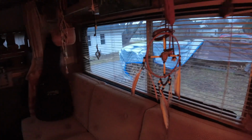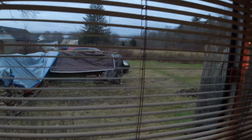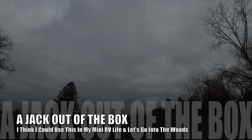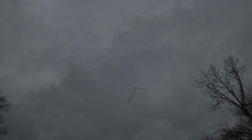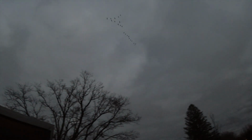All right, guys, time to shut the blinds on 2023. At least at this window. Perfect way to end the year, right? Little nature.